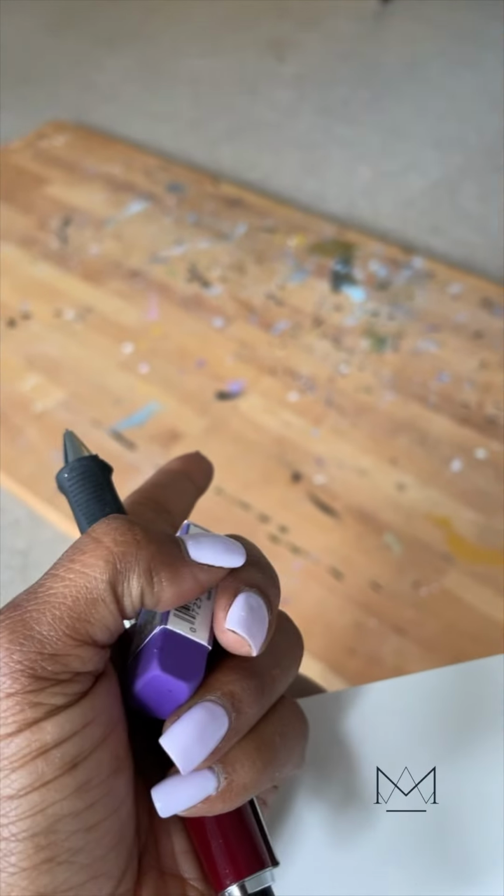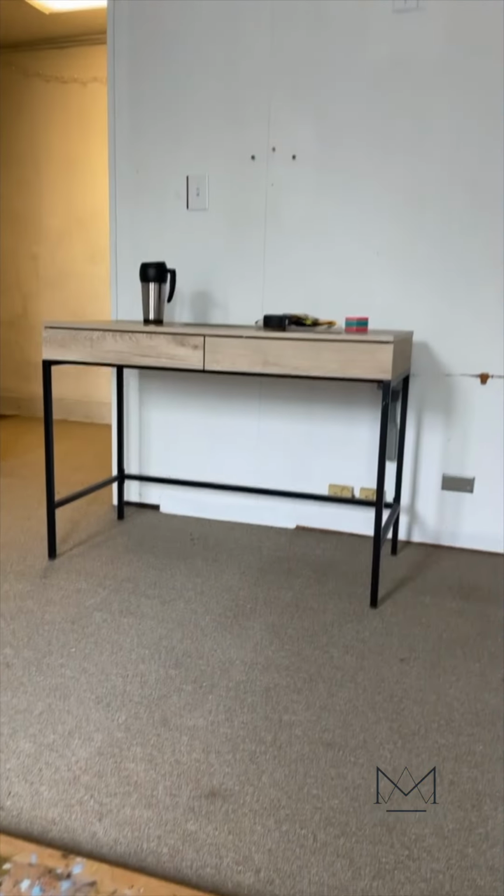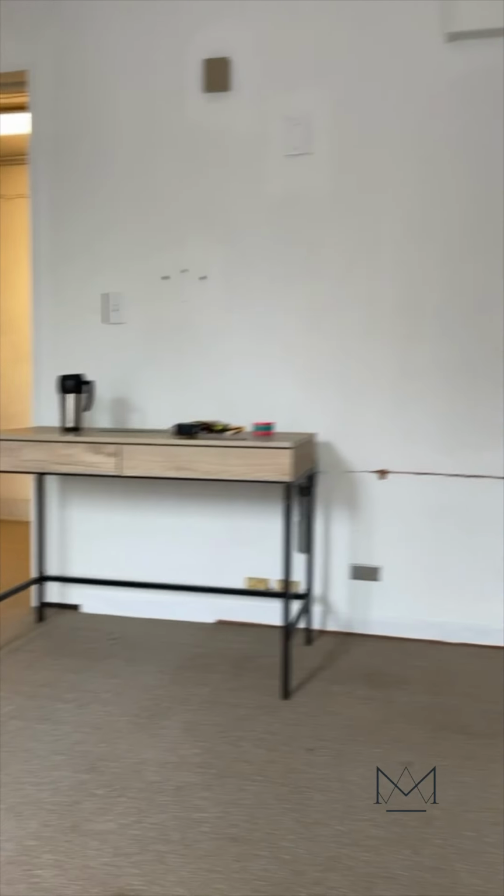So the original plan was for me to start my renovations the month of March. But we moved my grandfather in and spring break and life happened, and so it got pushed back until April. April 15th, my official start day.